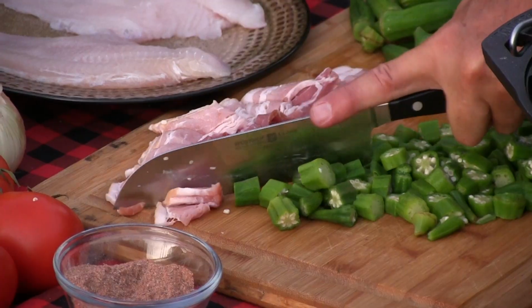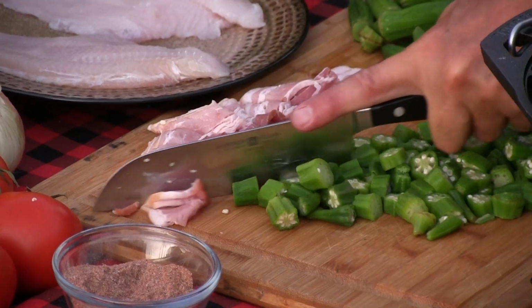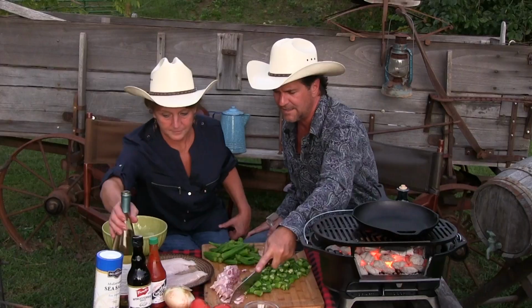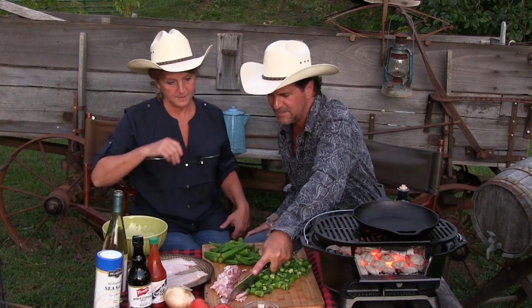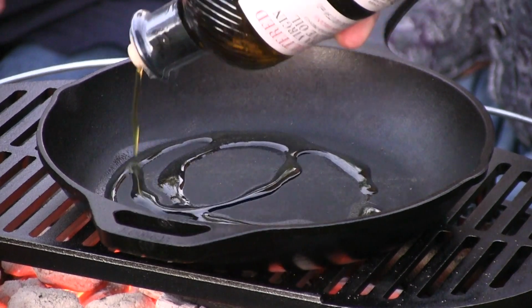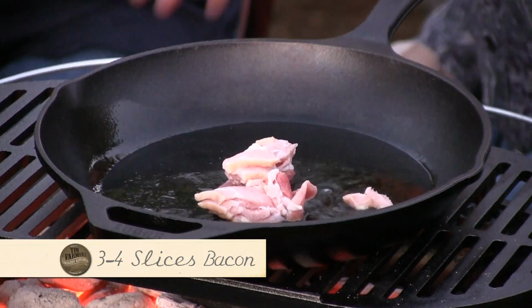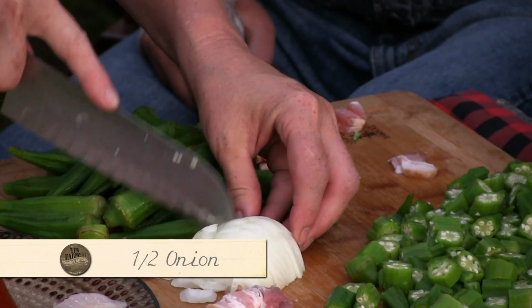Okay, wow. So what we're going to do for our side of catfish that's laying there is cut this up into pretty good sized pieces. It'll cook down. And we're going to throw that into our already hot pan. I'm going to put some olive oil in here. So what we're going to do, Mrs. Farmer, into our hot skillet, we're going to throw some bacon, some onion, and some garlic.